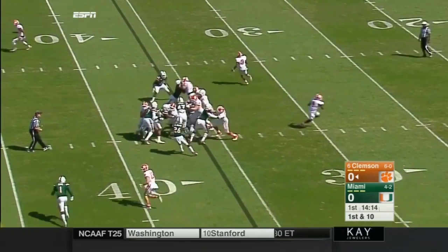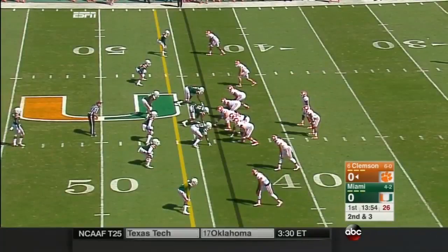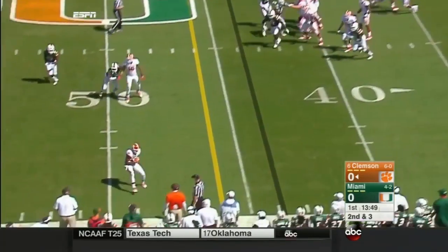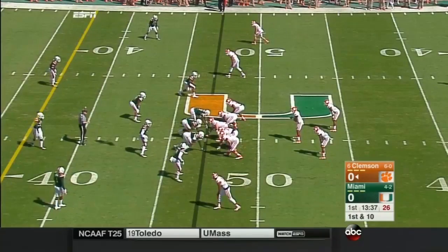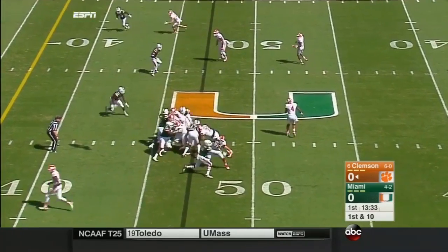Gain of 14. Now back to the run with Gallman. Tough run in there. Gain of 7. Second down and 3. Clemson going quickly and a complete pass and into good tempo by Clemson already across midfield. Less than a minute and a half in.